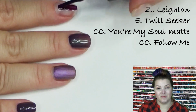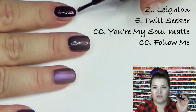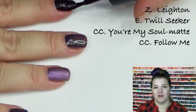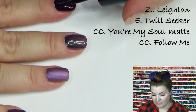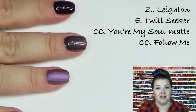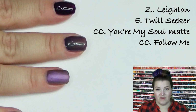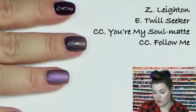So, last up in the purples, we have Zoya Layton. This is just an ultra deep vampy violet. And I feel like you gotta have one of those for fall. And I actually don't have an ultra deep indigo in this collection because that feels more like holiday feeling to me rather than fall. I'm feeling more violet tones of purple because it's a little bit warmer. So this one is really, really beautiful.